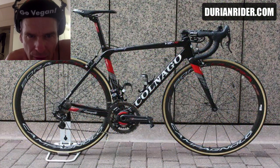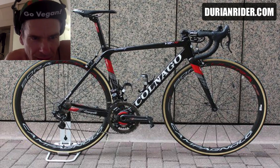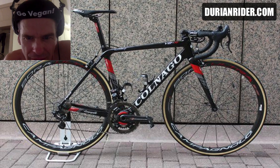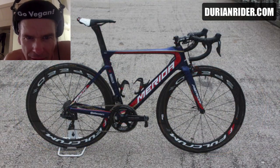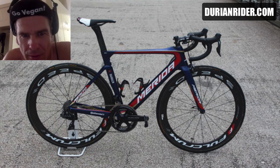And here we have the Colnago V. It looks like a V2-R, I reckon. This is a V2-R. Campag on there with an SRM power meter. Interesting colours, Campag rims. This looks like a Merida Reacto with the latest Dura-Ace running the Fulcrum, which is a Campag company rim. Interesting stuff. Looks like a Merida Reacto Evo.